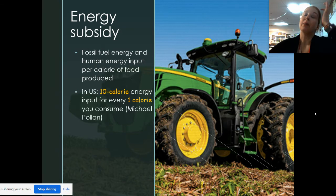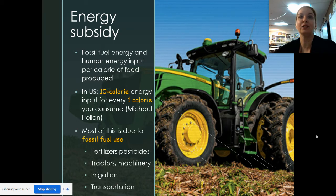Massively subsidized, massively had the energy side of things subsidized. So fossil fuel energy and human energy input per calorie of food produced. Michael Pollan's book, Omnivore's Dilemma, which I have, if somebody wants to borrow, really good read. In the US, we put in 10 calories of energy for every 1 calorie you're actually consuming. Most of this is due to fossil fuel use. It's used to make the fertilizers and pesticides and transport them, the tractors, any other machinery, irrigation, transportation of the food. So this is why if you're purchasing locally bought food that's organically grown at smaller farms, you're not supporting this as much.